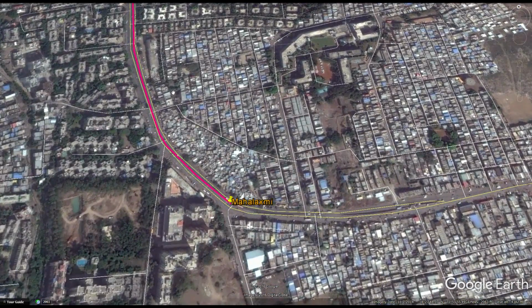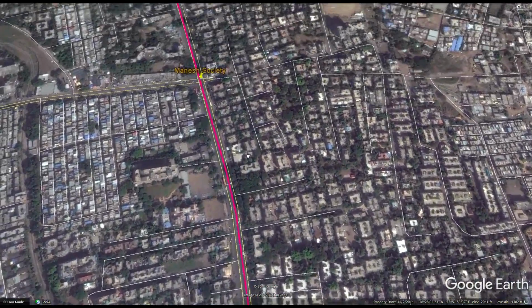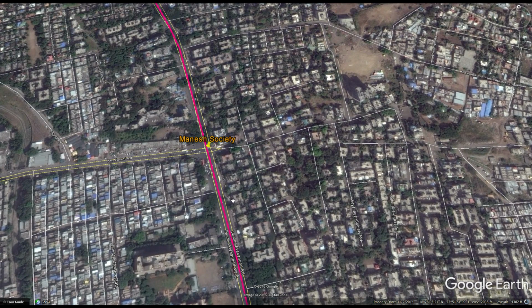So after Mahalakshmi, this is an elevated station. The line continues along the median of Swami Road. And the next station is Manesh Society. Now Manesh Society has some slums here, but it's much more of a higher end district. So think of this as where more people will start their journey. Mahalakshmi has a little more offices than Manesh Society.